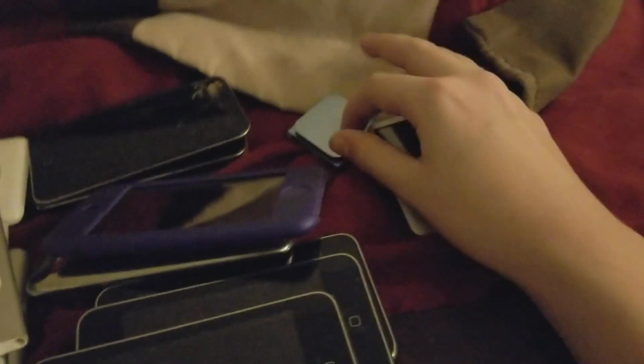Yeah. There's also, I'm recording on a Galaxy S8 Plus, so if you're wondering, that's what I'm recording on. And then here's an iPod Nano 5th generation, I believe. I don't think it's a 4th, that's a 5th. Or a 6th, I don't know, I keep forgetting.